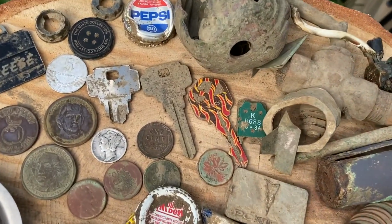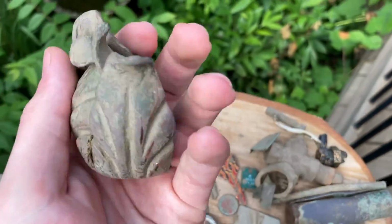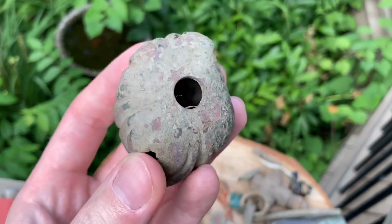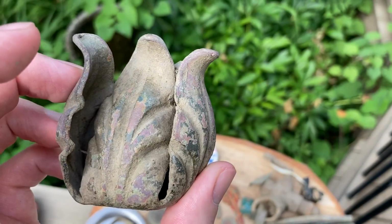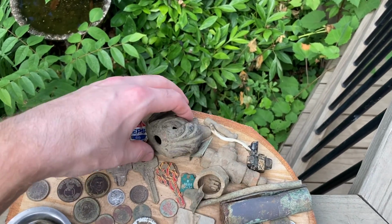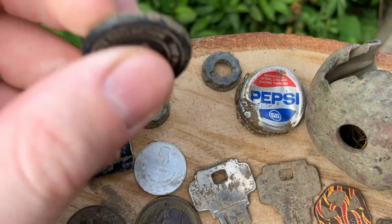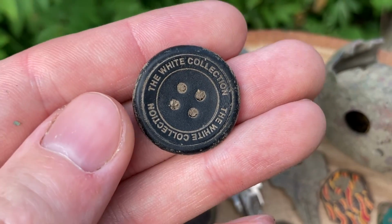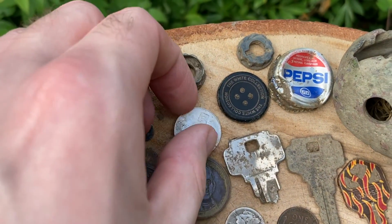We found ourselves 2.5 keys, which is not too bad. Got this big old, whatever it is, some sort of floral, I think decorative piece of some sort. I don't know if that came off of a piece of furniture or some sort of garden piece. I'm not sure, but kind of neat. What else we got here? We got a Pepsi top, a few odds and ends, a button that has some sort of metal in it. The White Collection, whatever that is. A dog tag, an animal tag.